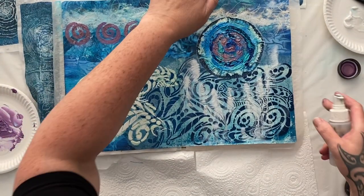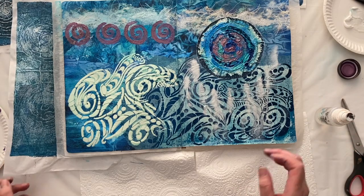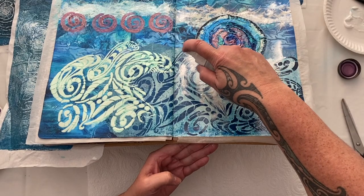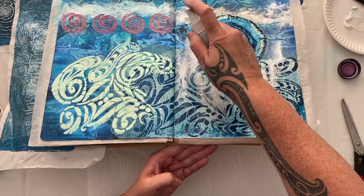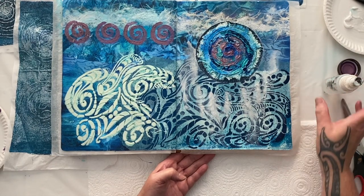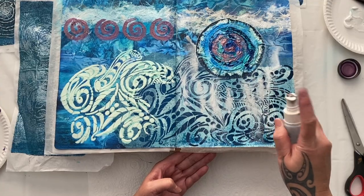Oh, I like that. I like that. I like that. I just wanted to connect it more with the bottom bit to the top. I think that's what I wanted to do. Just give it a bit more connection.